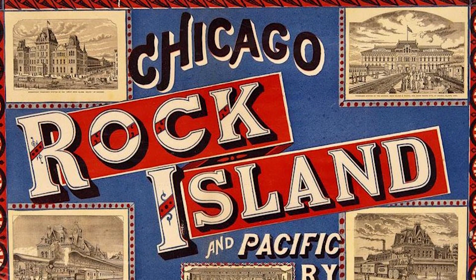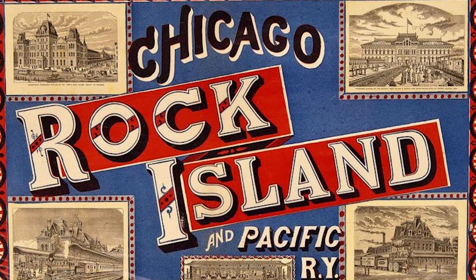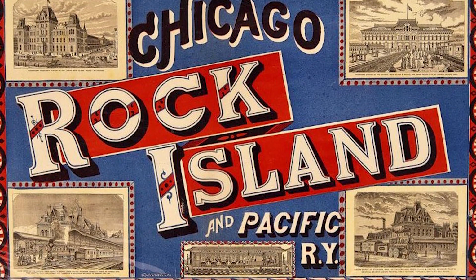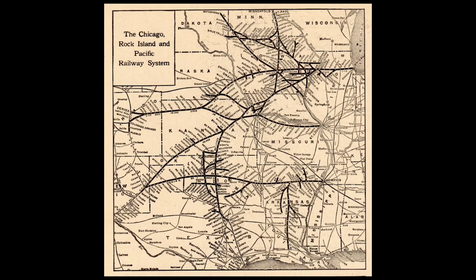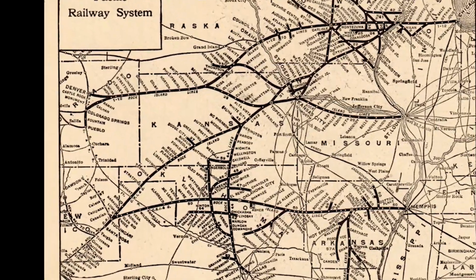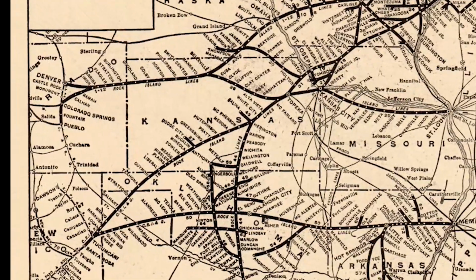Okay, we're now back from that little sidetrack and back on to our mainline topic of the Rock Island Route. Reorganized in 1866 under the name Chicago, Rock Island, and Pacific, this pioneering standard gauge Granger Railroad would eventually expand into Arkansas, Colorado, Illinois, Iowa, Kansas, Oklahoma, South Dakota, and Texas. Here in Colorado, the railroad's route connected to Denver, Colorado Springs, and Pueblo.